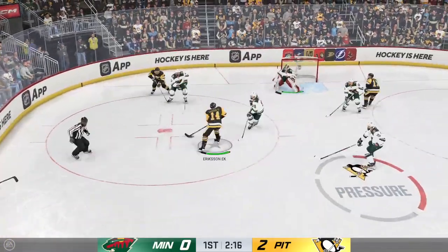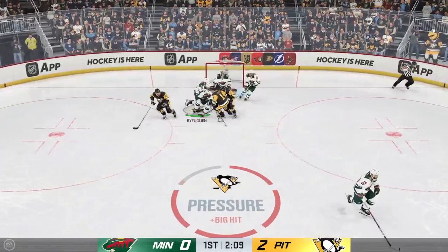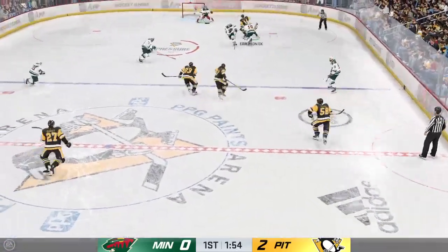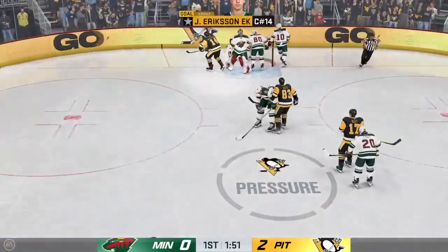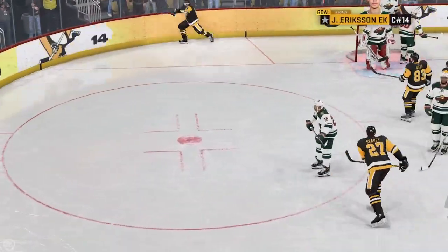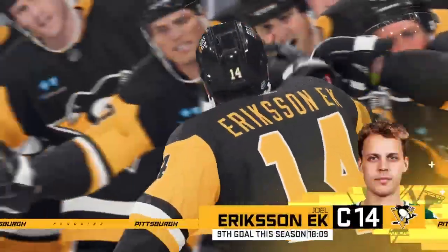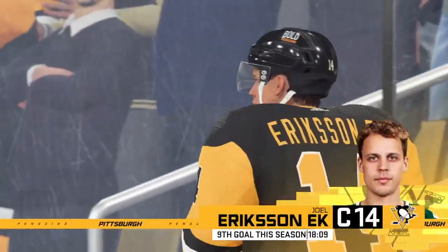Harrison won the faceoff here in the offensive zone. Oh, how did he get a piece of that? Rocked him. The Penguins score! Make it three in a row, and they're coming now. Well, they certainly are. Three in a row. They've got their opponents on their heels.